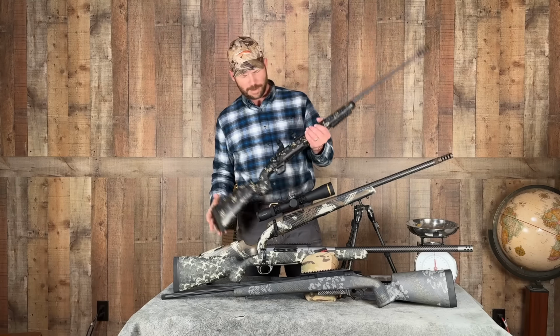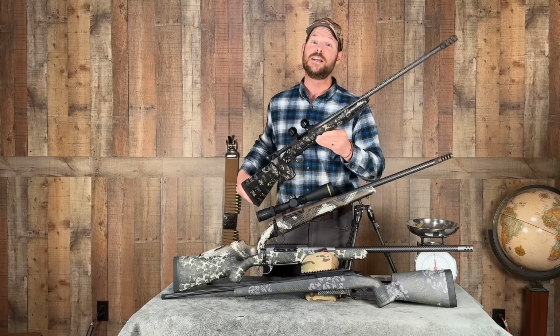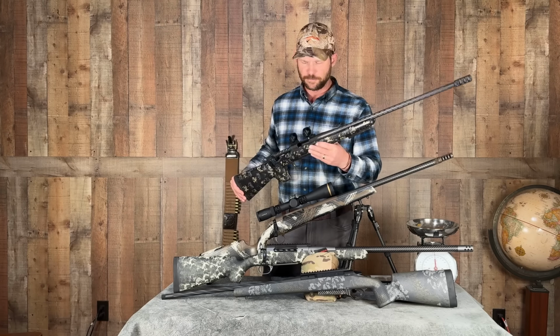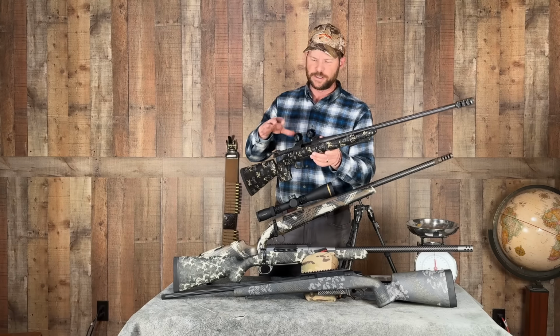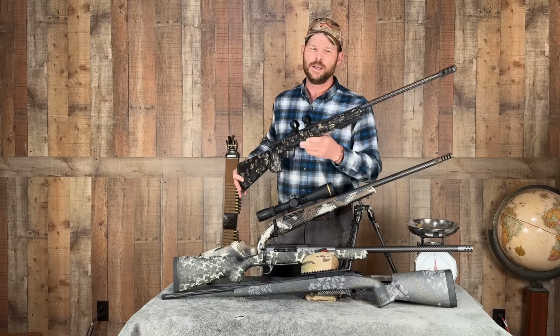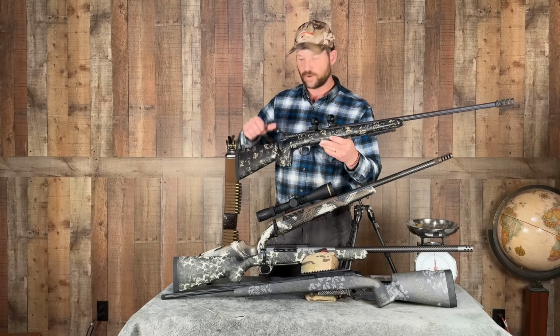Now, before we wrap up, I want to bring you what we're thinking just might be the purchase of the year in terms of value. It looks a lot like this rifle, but isn't quite exactly this rifle. It's an X-Bolt Gen 1 in 6.8 Western with a Macmillan carbon fiber stock like this.